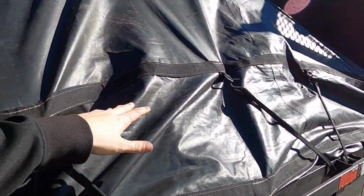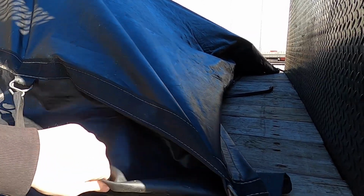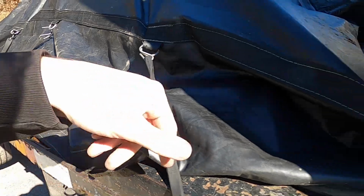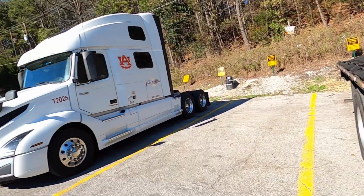This is where it gets a little ugly in a way. It's just loose. There's not many real ways to tighten it back down. I got nothing to hook onto right here. My closest ring is right there. It's being used right here, so that's a little loose, but that's not too bad. But that's that.